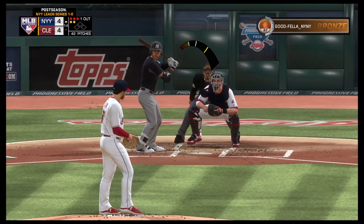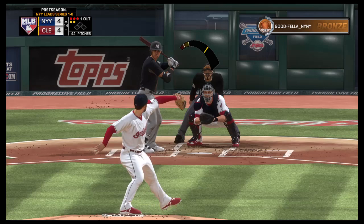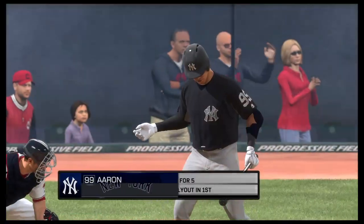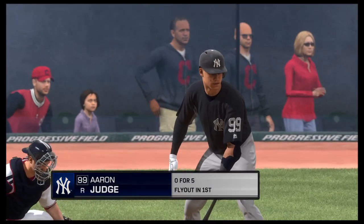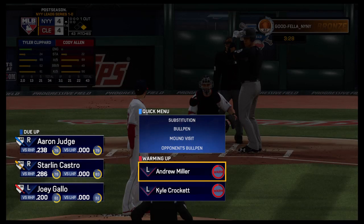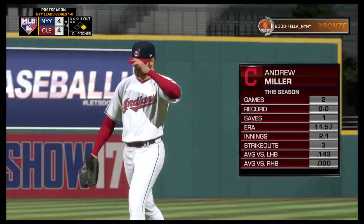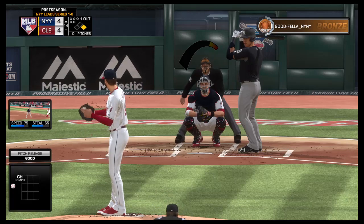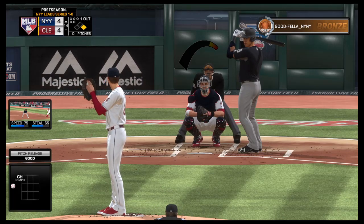And he comes back with 1 down and in for ball 3. And he lays off ball 4. Now the potential go-ahead run is on base here. Striding into the box, Aaron Judge. It was a flyout for him in his last trip. Andrew Miller is going to finally make an appearance in this one as he'll take over in the 14th inning.